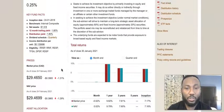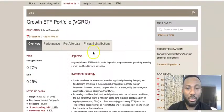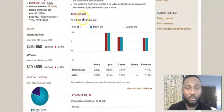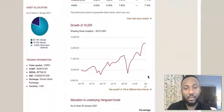We come here to total return. So total return since inception, you can see the chart here. We could have gone into deep total return performance here, but we don't have to go there. We can just go to performance right now, and go to total return. You can see 1 year is about 9%, 3 years about 7%. So in a 3-year time it's been returning 7% annually. So it's not bad. That's pretty good for a fund like this.